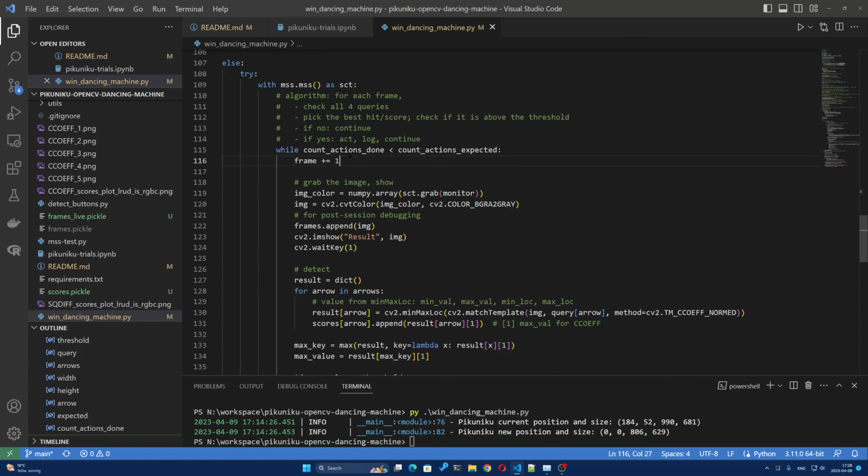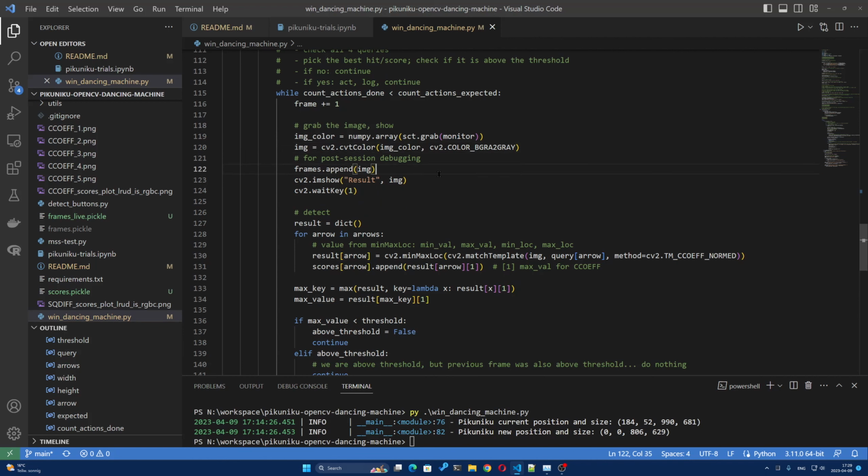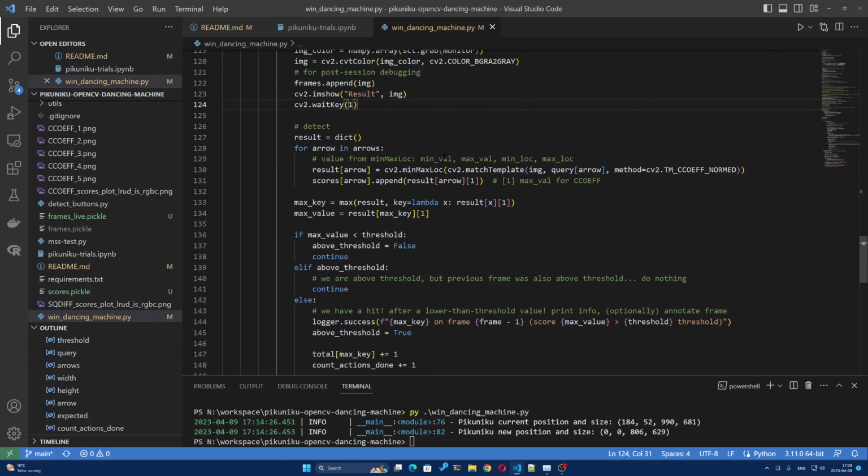I'm increasing the frame counter by 1. I'm grabbing the specified screen coordinates, converting to grayscale, appending to my list of frames that I'm collecting for debugging purposes, showing the OpenCV image of the captured area, and waiting as little as I can, in this case 1 millisecond. Then I'm setting up for each frame separately a dictionary of detection results.